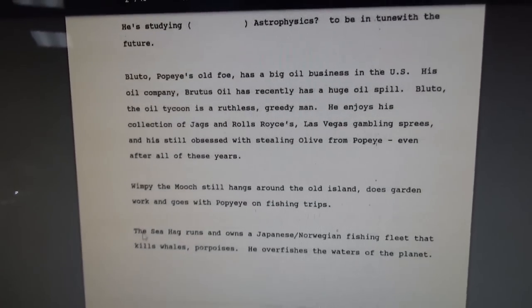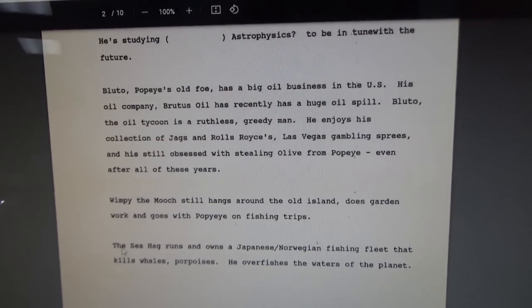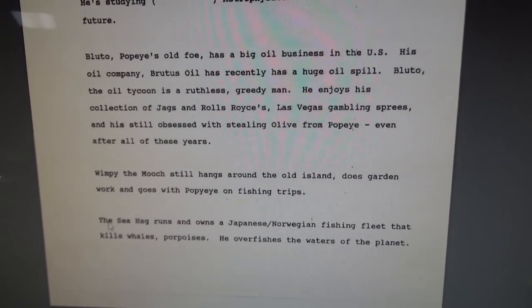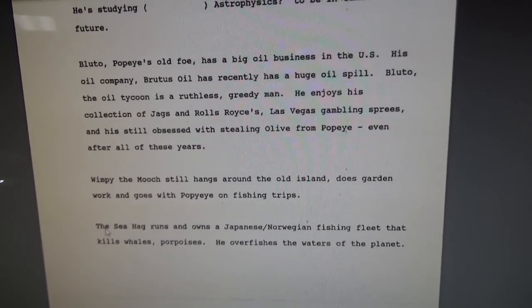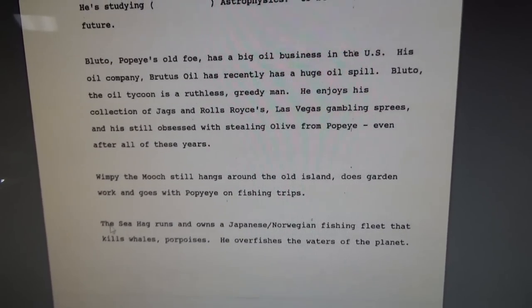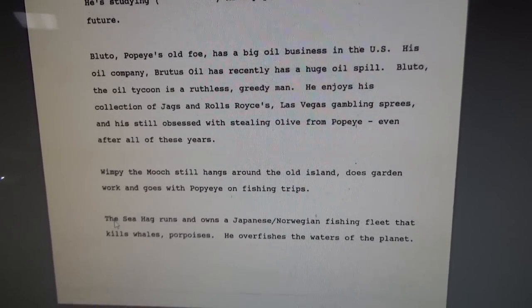Bluto, Popeye's old foe, has a big oil business in the U.S. His oil company, Brutus Oil, has recently had a huge oil spill. Bluto, the oil tycoon, is a ruthless, greedy man. He enjoys his collection of Jags and Rolls Royces, Las Vegas gambling sprees, and he's still obsessed with stealing Olive from Popeye, even after all of these years.